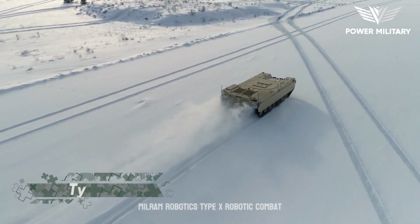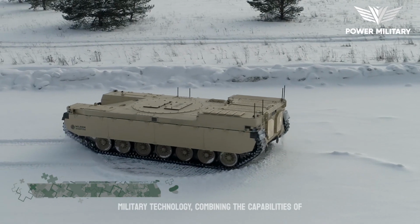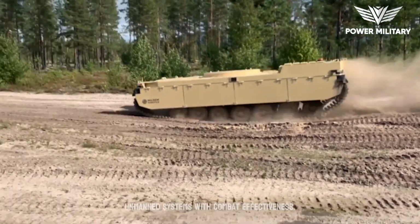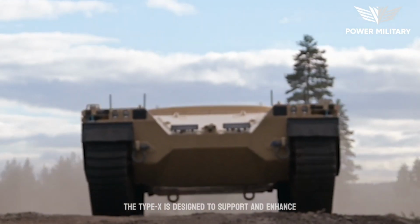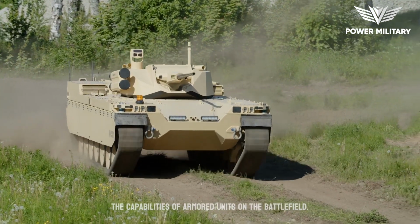Milrem Robotics Type X robotic combat vehicle represents a significant advancement in military technology, combining the capabilities of unmanned systems with combat effectiveness. Developed by the Estonian defense company, Milrem Robotics, the Type X is designed to support and enhance the capabilities of armored units on the battlefield.